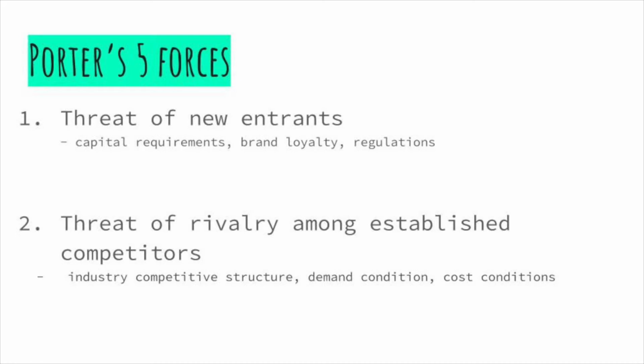Now move to evaluating the competitive strength and position of the cafe industry using Porter's 5 forces model. This theory proposes that there are 5 forces that determine the competitive intensity and attractiveness of a market. The first force we'll review is the threat of new entrants into an industry. This force identifies how easy or difficult it is for new companies to enter the industry, dependent on the level of entry barriers.